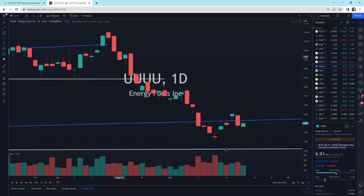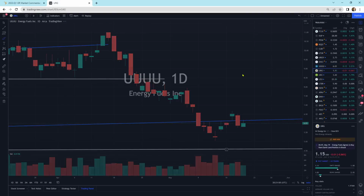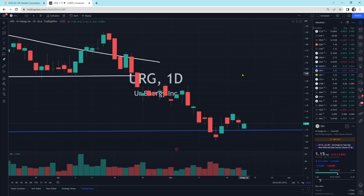Still moving. This one's broken its downtrend line. Buyers are stepping in. We have a bullish piercing type pattern, not a full bullish piercing. Usually they go to the 50th percentile mark, but it's still a soft one, put it that way. Nobody likes it soft, guys. URG coming right on support.